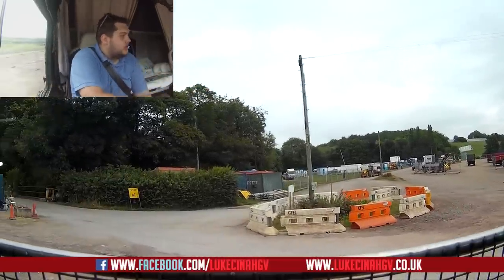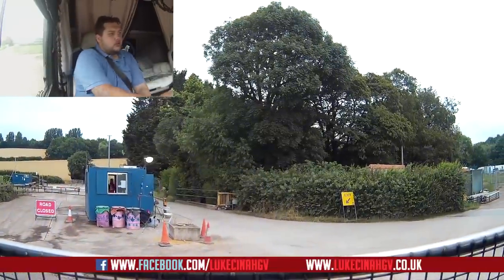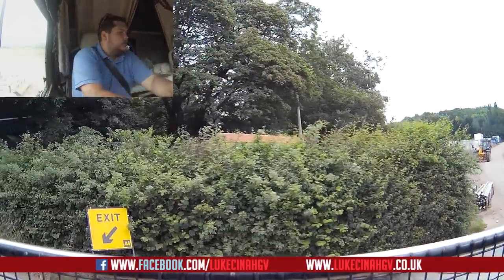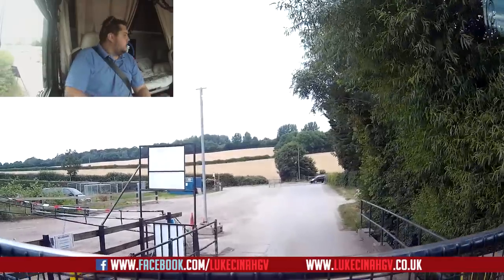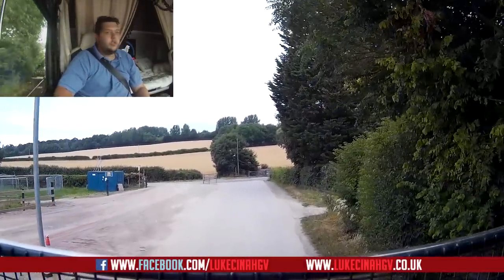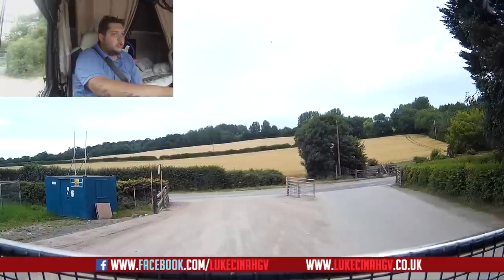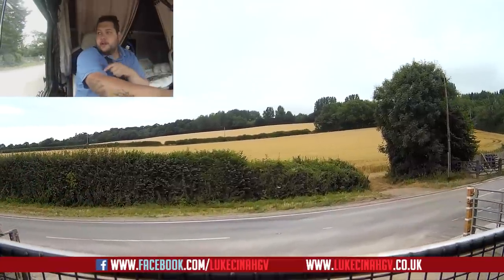Is that saying road closed because I can't get out that way? I guess so. No one's actually saying anything. Exit on this side, look. Excellente. Right, so we want to turn right out of here. We're going the same way in, same way out as we came in.